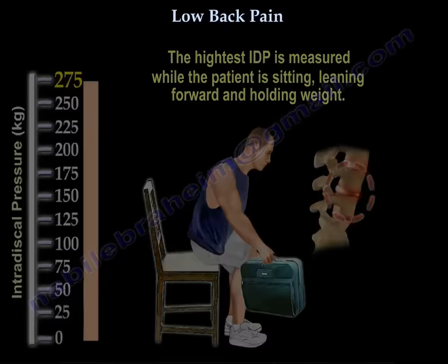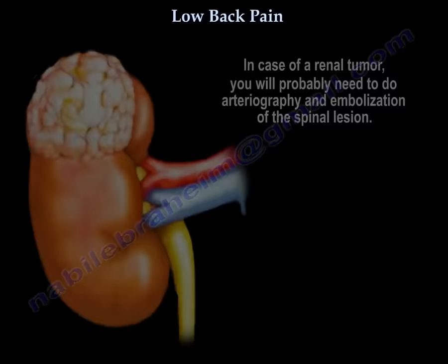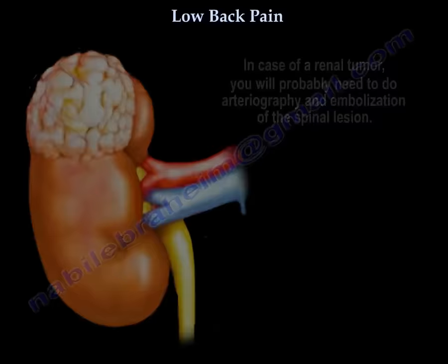Now the patient comes with low back pain and has a history of cancer, so you need to get an x-ray and MRI, especially if the pain is at rest and at night. In case of renal tumor, you probably need to do arteriography and embolize the spine lesion. The spine is a common location for metastatic tumors.